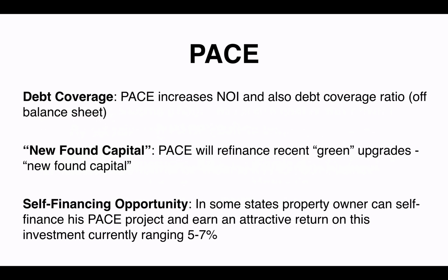One property owner we work with had just undergone an energy efficiency upgrade before he learned about PACE. His comment was, if I had only known about this 6 months ago, I could have financed this project with PACE. Well, with the wherewithal to refinance recent projects, PACE did pay him for the entire cost of the energy efficiency upgrades, and he had a new source of found capital, which he could use on other projects.